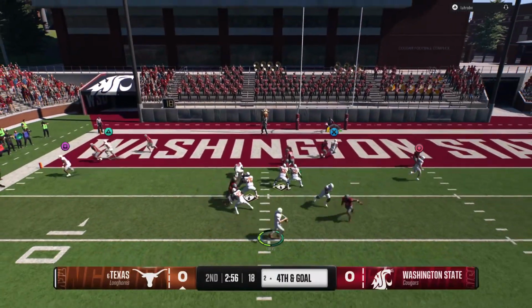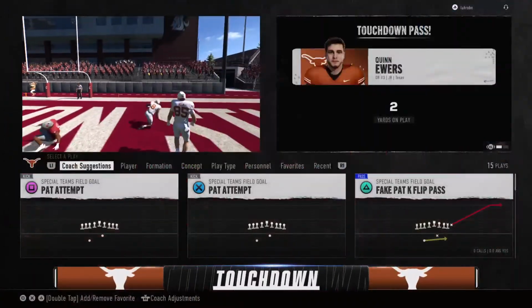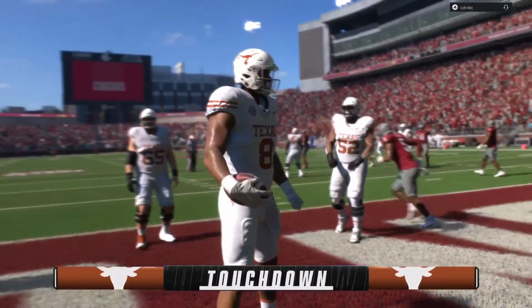Back to pass, it's Ewers. Lets it fly. Reels it in the end zone. Touchdown, Texas!